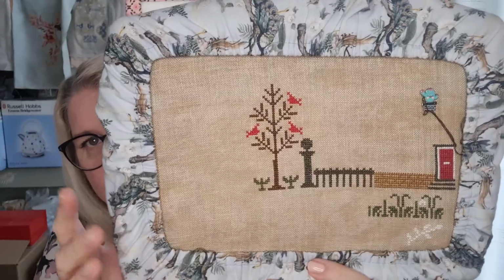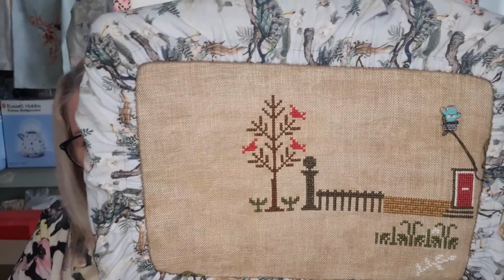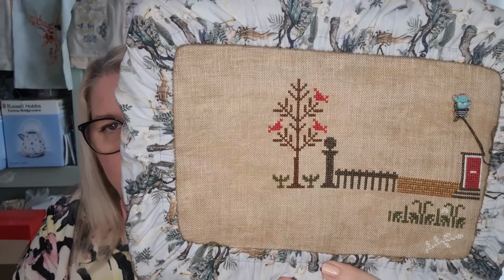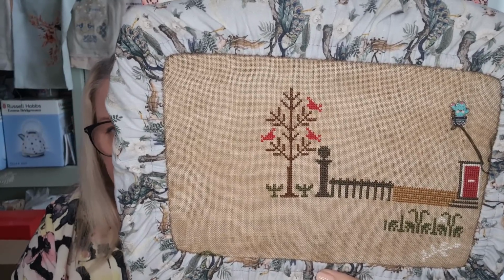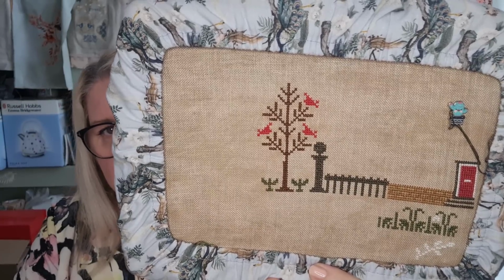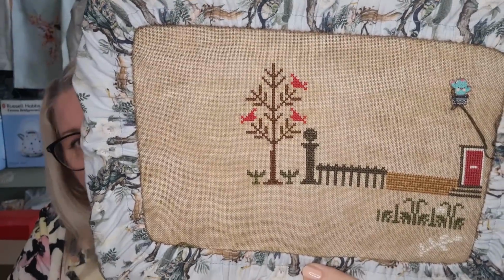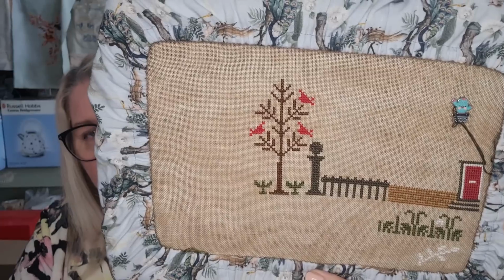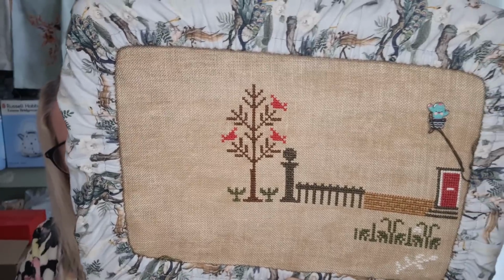This is on a 32 count vintage country mocha. I did try the 36 count. I had all sorts of problems. I wasn't happy with the 1 over 2, and I wasn't happy with 2 over 2 on 36 count, so I had a little bit of a tantrum and I decided to do 32 count. But yeah, I like how it's coming along, and I'll be keen to try and get back to this at some point as well. This is part of a SAL that I'm doing with Michelle, Mama Loves You GB, and the hashtag is Winter Sampler in July SAL.